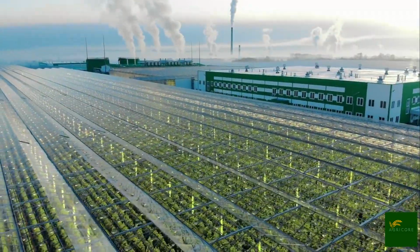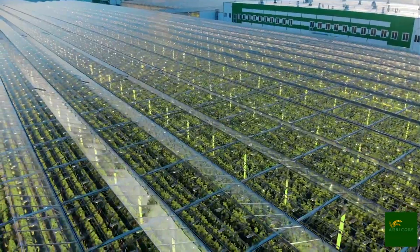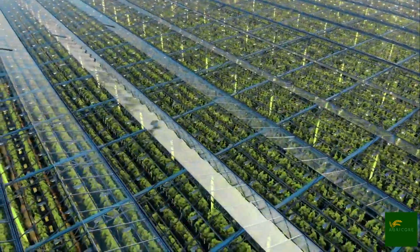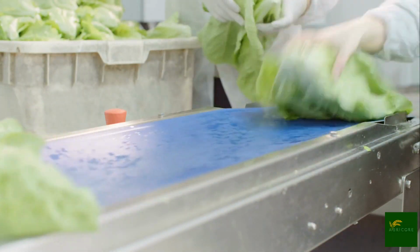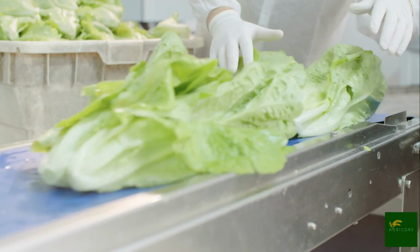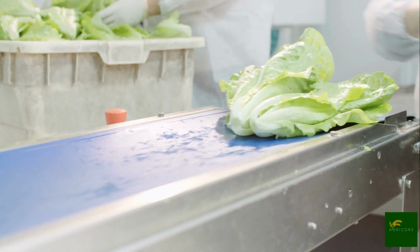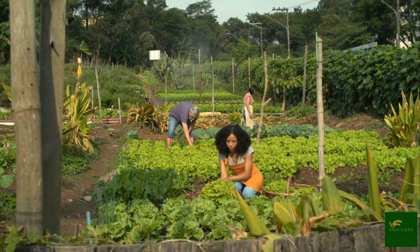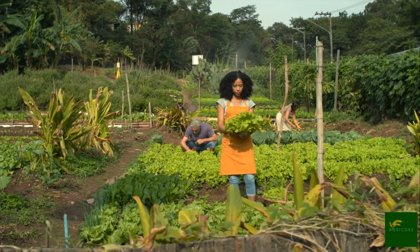Because food is grown closer to where it's consumed, carbon emissions from transportation are drastically reduced. And since the growing season never ends, these farms produce year-round without pause, ensuring consistent supply even during droughts, floods, or global disruptions. Moreover, urban farming contributes to local job creation and revitalizes underused industrial spaces in cities.